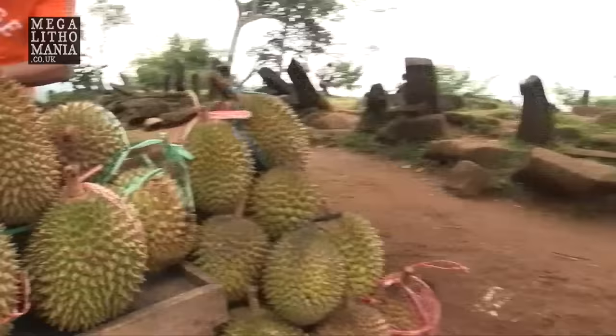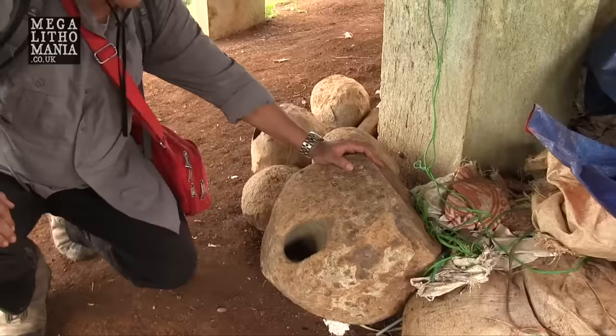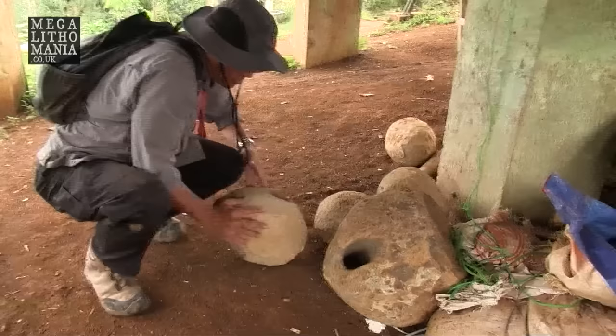Here we go. Here's an example. Oh my God. That is our drill core. So you drilled that? I drilled that. Before we excavated it. Yeah, so you see that house? Yeah. Here we go. That's your drill core.